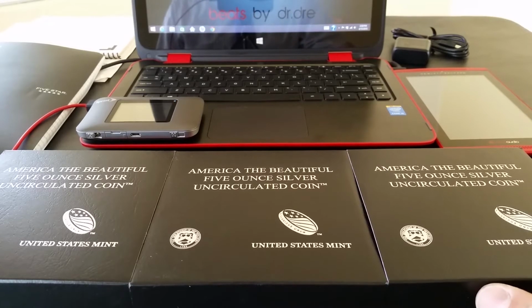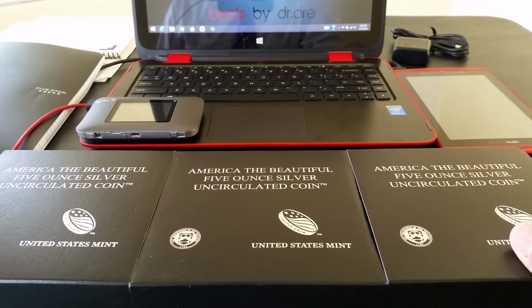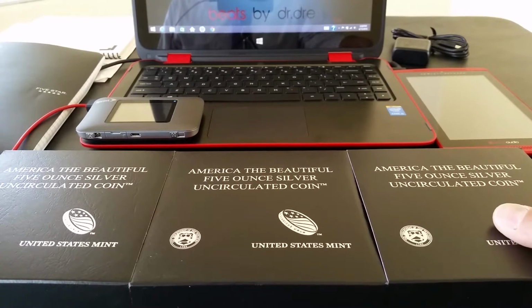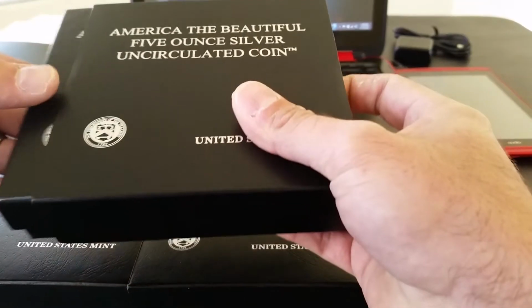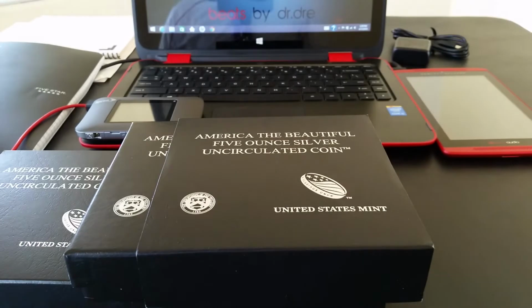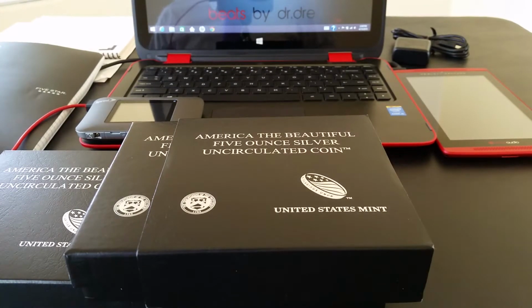I got 3 of the America the Beautiful 5 ouncers. This is actually what I chose to use my eBay bucks on. I had just under $300 in eBay bucks, and I decided to go ahead and just order a few of these. I actually got a really good deal on them. A guy had all 3 of them listed, and he had best offer on all of them.